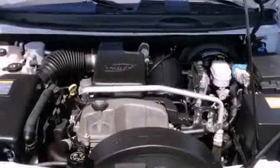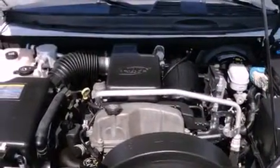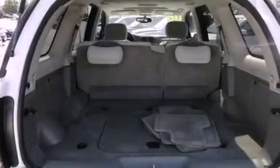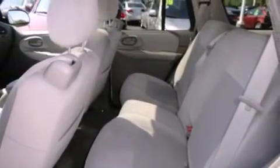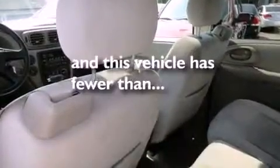The following features are also included: air conditioning, cruise control, full power accessories, fog lamps, a traction control system, OnStar, an anti-lock braking system, dual airbags, a rear window defroster, and this vehicle has fewer than 59,000 miles on the odometer.